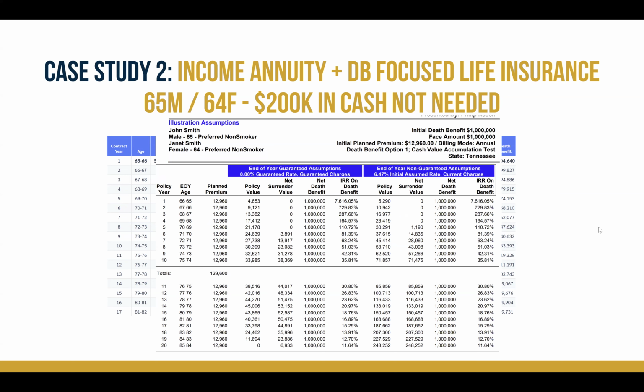And if you look at age 85, 84, that's about $13,000 a year, so it's about $260,000, and you still have $1 million in death benefit. Average age of mortality is 78 to 82. So we're giving them a bigger and more leveraged bang for their buck. And on top of that, we're able to secure not one, but two scenarios.